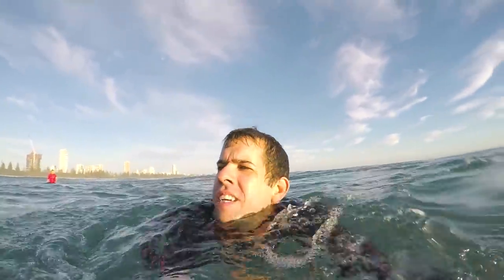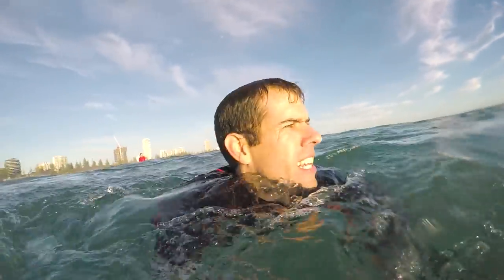Current's just ripping through here. All the water's funneling out at the end here, so I'm just gonna paddle through this rip. Swim through this rip and we'll get some. Get back to the lineup.